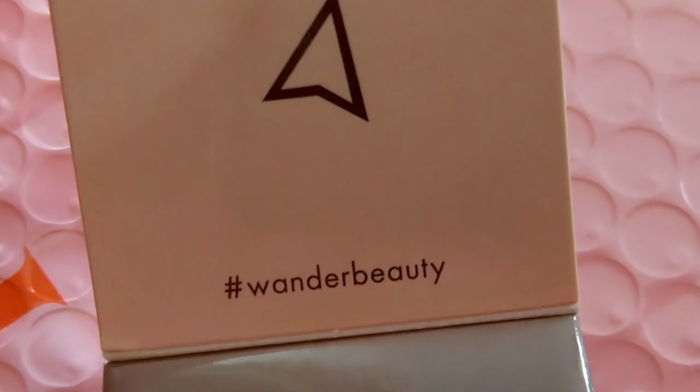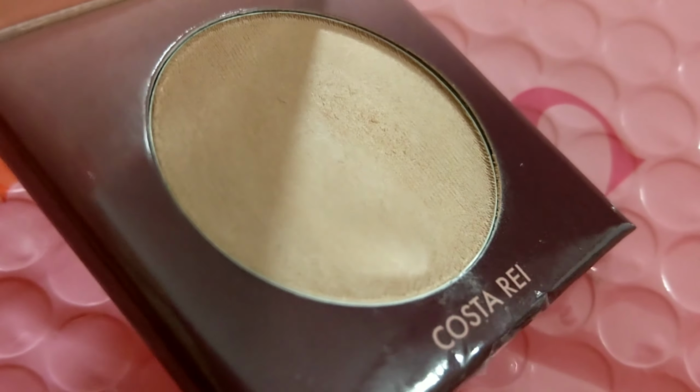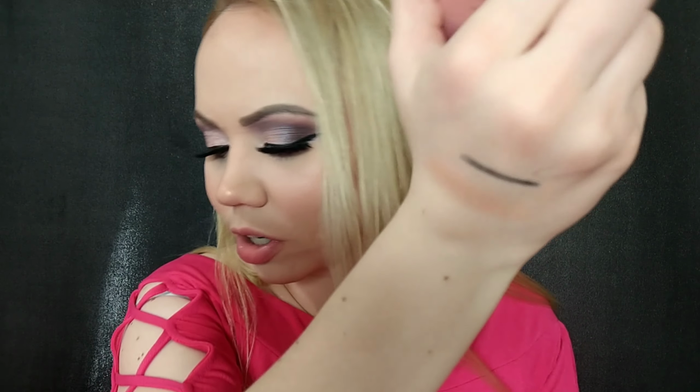This is what it looks like. Oh, wait. Why does it look like it's swatched? It looks like it's swatched, but whatever. I'm trying to see if it was my fingers that dipped in there, but I don't see anything, so I don't know if you can see that there. Now I'm gonna swatch it and see. It looks really light. Okay. Not bad, right? You have to be really light for this to even appear. It's not a dark color at all.